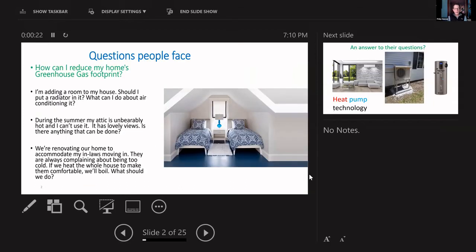So the first question I think is that heat pumps are fundamental to how you can reduce your home's greenhouse gas footprint. Heat pumps use electricity. They allow you to free yourself from being on natural gas or other fuels, fossil fuels of various sorts. And not just heat pumps for heating and cooling, but also for water heating.